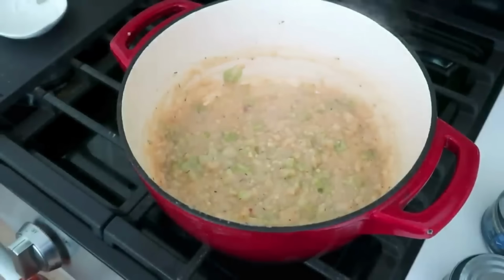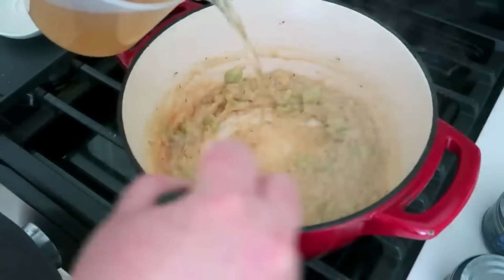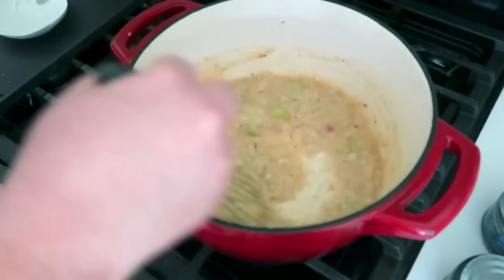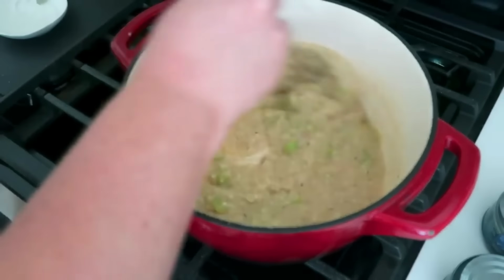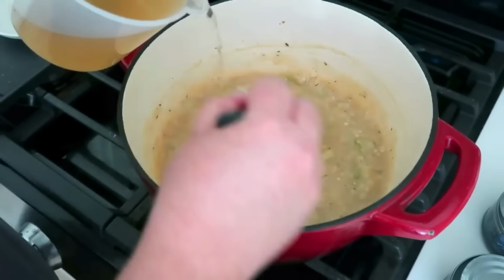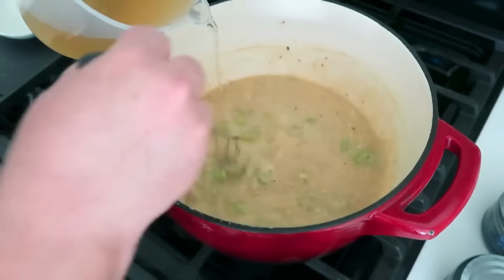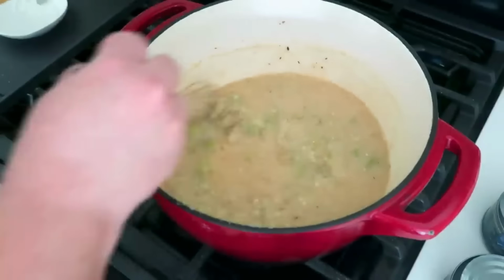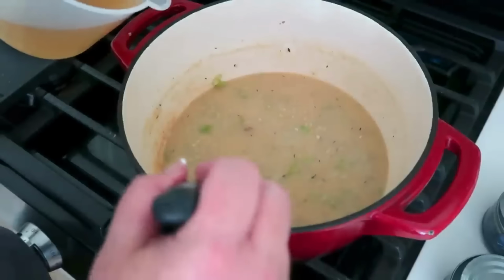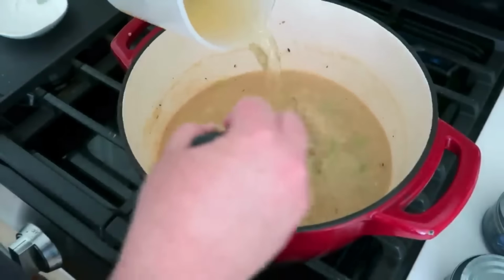So next up, we're going to add in our chicken stock. We've got 3 cups of chicken stock, and you'll want to add this in slowly. So put about 1 cup in, give that a good stir so that all of your flour and everything doesn't get clumpy. Once that's gotten a good stir and it's all combined, you can add in another cup. And again, just keep stirring. Watch for things to get clumpy. You don't want anything to get clumpy, so you can just keep stirring it with your wire whisk there. And go ahead and add in the rest of your chicken stock, and you'll see your soup is really starting to come to life. So this is going to need to come up to a simmer.